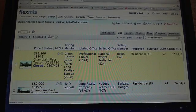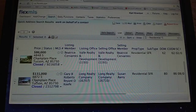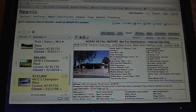Now what you want to do is pick the one that's closest to it. In this case, we got like 4884. Our place is 4873. So let's just see if we can find something really quick here. 4872. Perfect. Okay? 4872 South Champlain Place. All right. That's the listing. This is a copy of it right here.